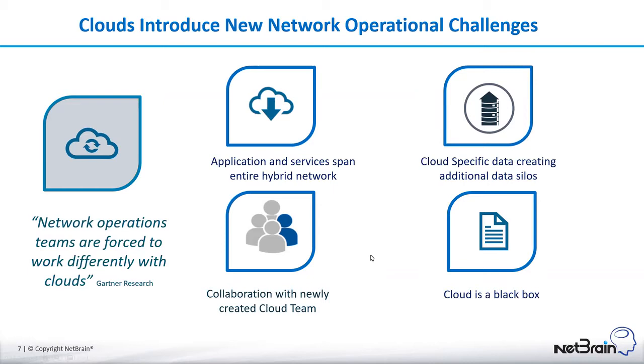And lastly, we're hearing this more and more from our customers, that cloud is a black box. It's excellent in creating the orchestration and making everything available when you create the clouds. However, there are a lot of objects, sometimes foreign to network teams, that are now being created. And after the fact, trying to diagnose and troubleshoot is often a much more challenging task.